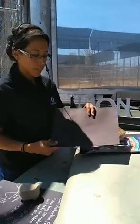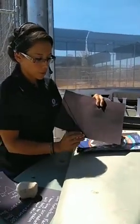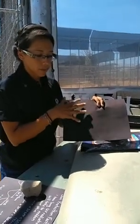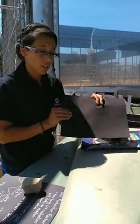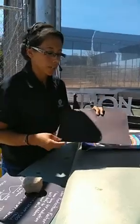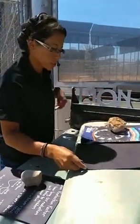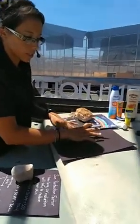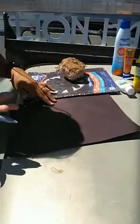So we want to get some dark construction paper. I'm using just black construction paper. You can use blue. You want it to be able to see it fade away. So the black I think works really well. Dark blue would work pretty well too, but you don't want any light colors. And then you're going to want to mark on your paper what you're putting on there.